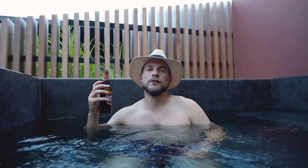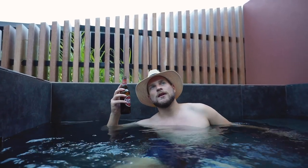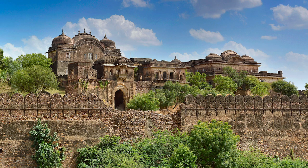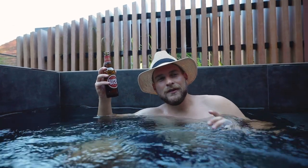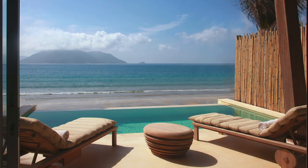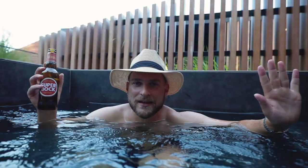Like my dream in life would be to review Six Senses hotels around the world. There is one in, I think, is it Oman? Is India. There Oman is like, and yeah, India has a really cool one as well. Like, if you look into Six Senses hotels, it's like, Jesus Christ, I want to go there.